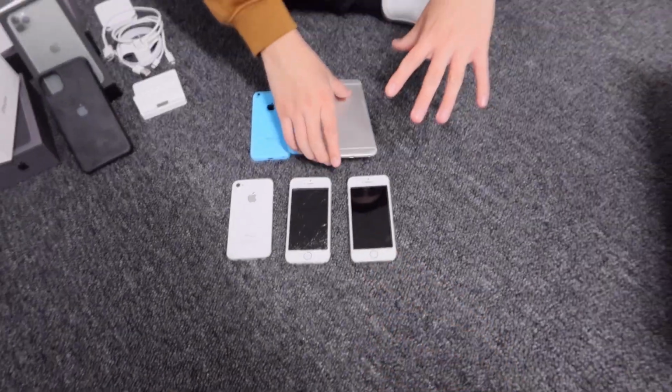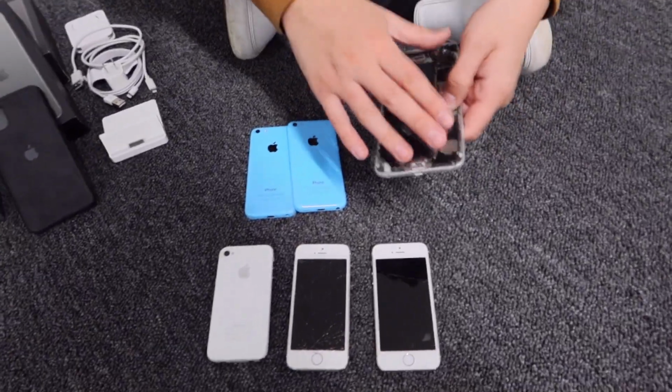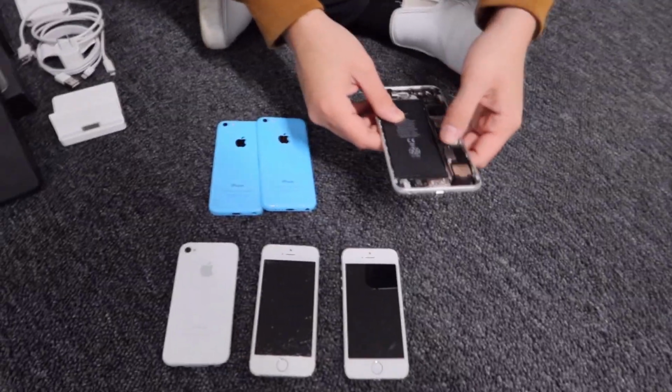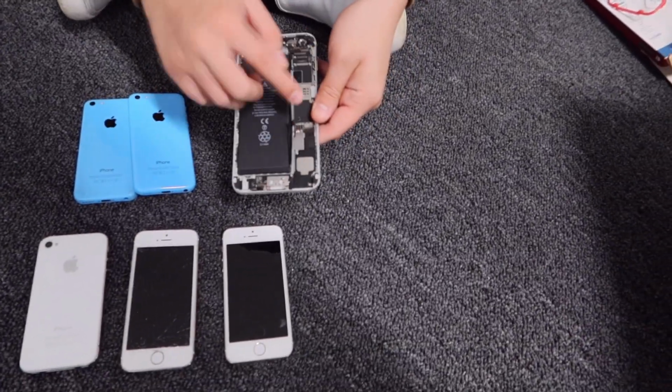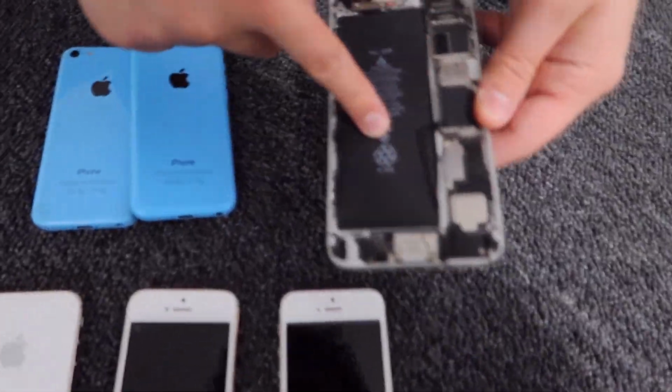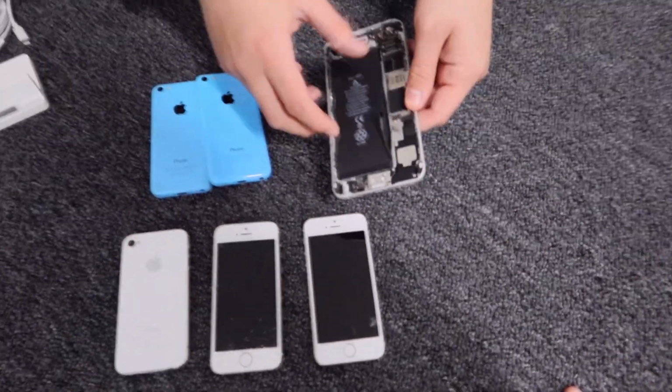So we found an iPhone 6, no screen, but I'm pretty sure we can figure that out and test it, see if the power's on. If anything, it's for parts. It's pretty cool if anybody has never seen the inside of an iPhone 6. We got a motherboard here, a charging port, and a battery, and we got a few other little things up there.